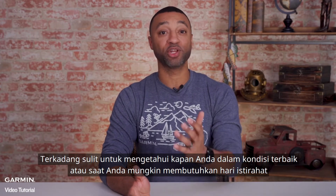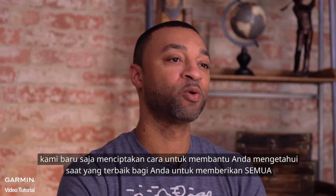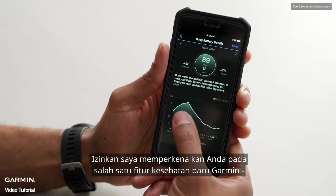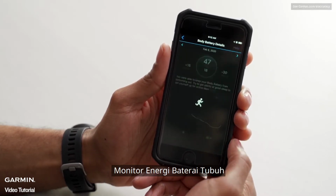Sometimes it's hard to tell when you're at your best or when you may need a rest day. But don't worry, we've just created a way to help you figure out when it's best for you to give it your all. Let me introduce you to one of Garmin's new health features, Body Battery Energy Monitor.